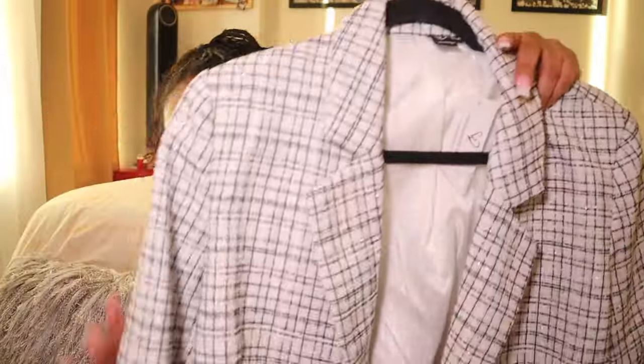You might not be able to see it because of the lighting, but this jacket is such good quality. Did I take the tag off? I didn't even take the tag off it yet. This jacket is $52.90. I mean, it's a blazer. It has one button.